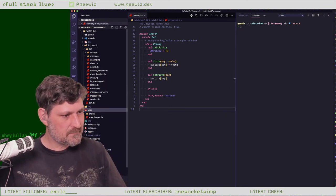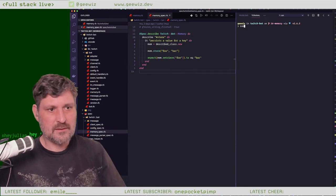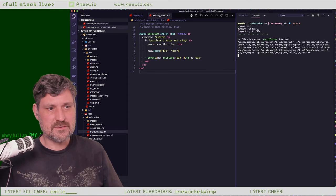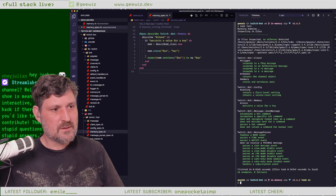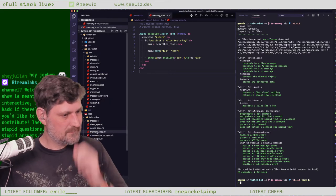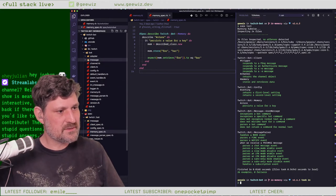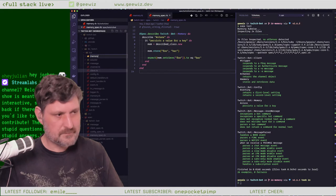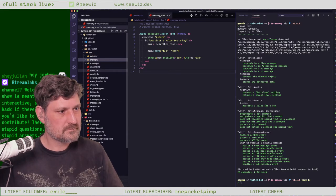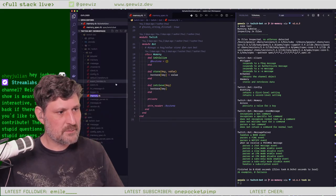And I wonder if there are any tests for memory. Yes, there are. So running rake test should at least give us some response. Yeah, works. Nice. So yeah, let's split this up. We'll have a bot memory folder, and we'll rename this here to memory hash.